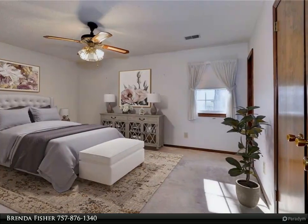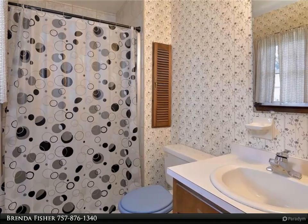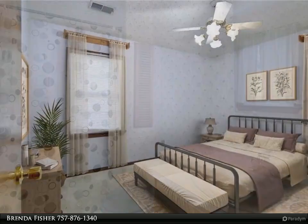Large eat-in kitchen with solid surface counters and plenty of cabinet space. Laundry room with washer and dryer. The gathering room offers a gas fireplace with built-in cabinets.